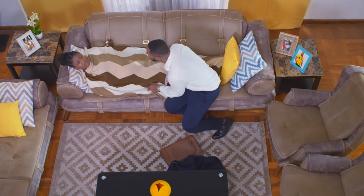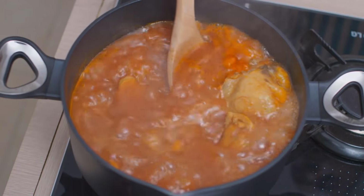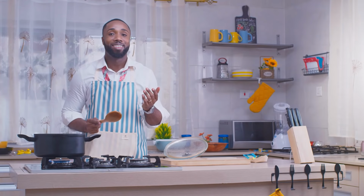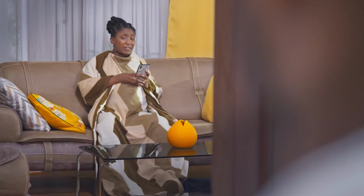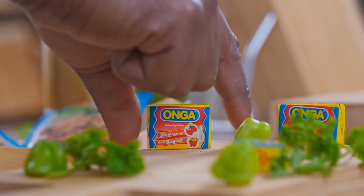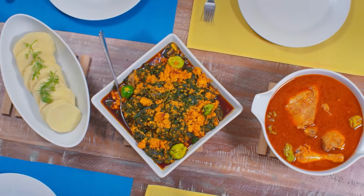Honey, what's wrong? I want chicken light soup, hot and spicy. Honey, the baby wants some small beef jollof and the kids. Food is ready.